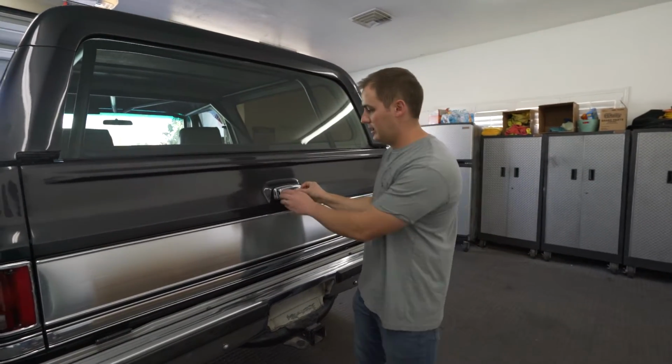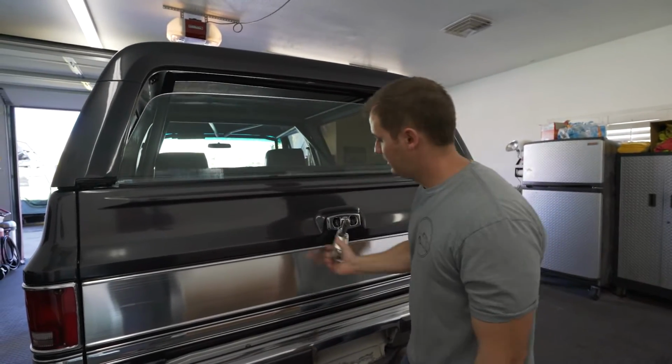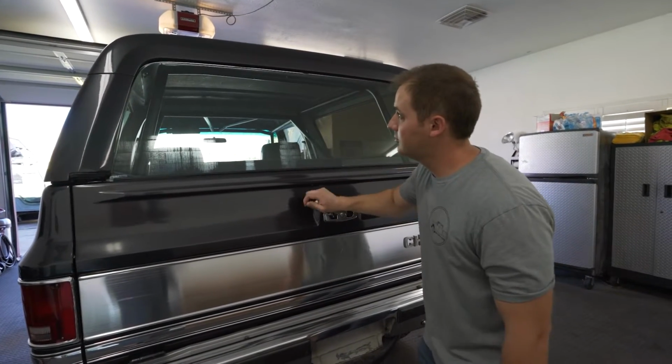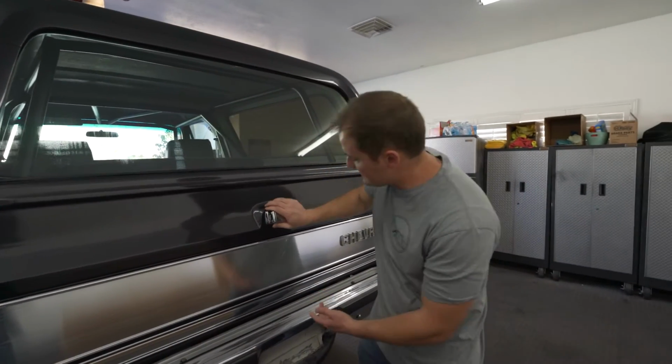These handles are really cool. They pop off like this, and then you got your handle. Roll your window down, and then when you come back up, you get all the way back up in the slot. These handles are great because they've got enough play in them to rotate all the way like that and then snap back in place.